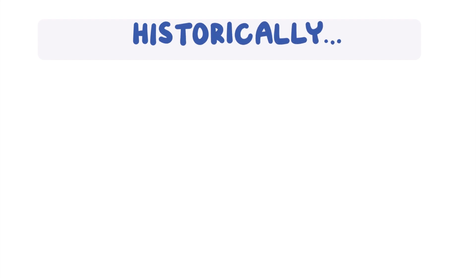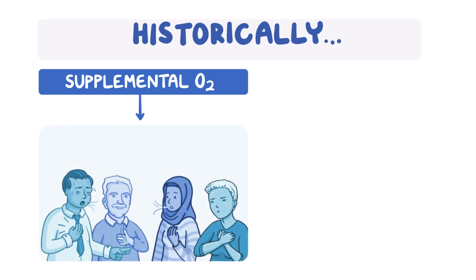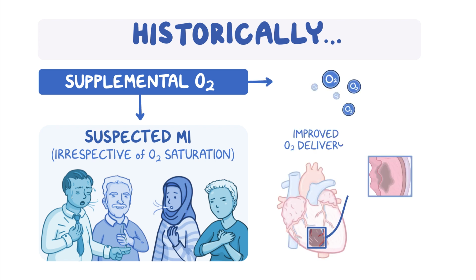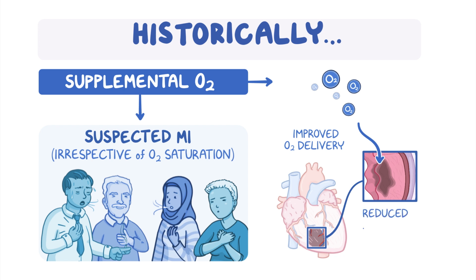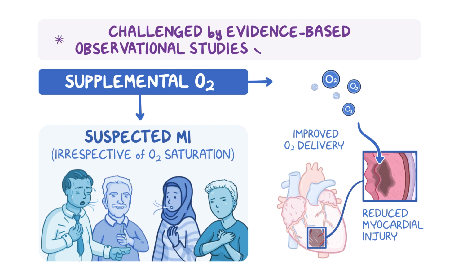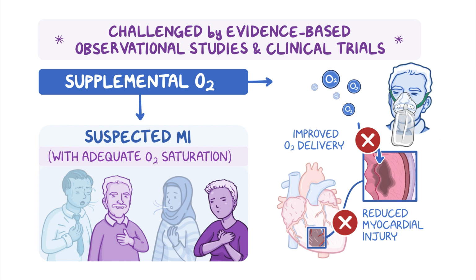Historically, it has been common clinical practice to administer supplemental oxygen to any patient presenting to the emergency department with a suspected myocardial infarction, irrespective of their oxygen saturation. The logic behind this has been that supplemental oxygen would improve oxygen delivery to the ischemic heart tissue, thereby reducing myocardial injury. But this conventional thinking is being challenged by evidence-based observational studies and clinical trials. These studies have demonstrated that supplemental oxygen may not improve outcomes in a myocardial infarction patient with adequate oxygen saturation.